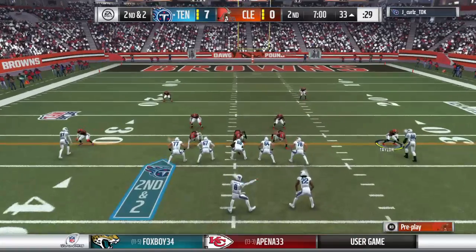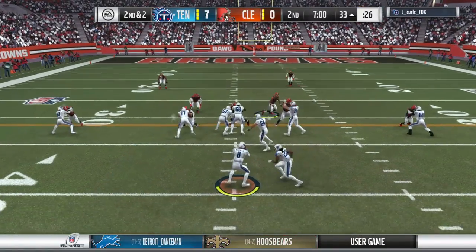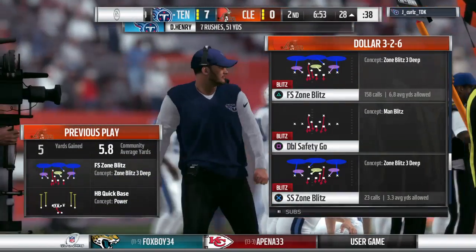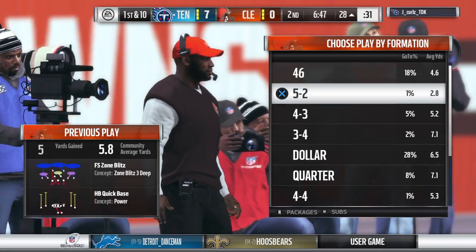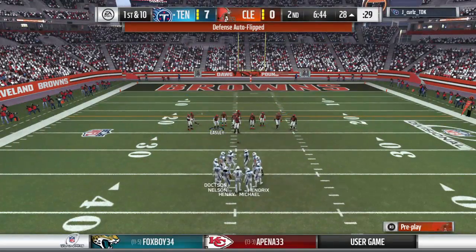Shift together here from the D-line. On 2nd down, here's Henry, and he'll go down at the 28. 5 yards on the play there as the drive will continue. Not too many more ideal situations than 2nd and 2 in order to try and pick up a 1st down. They ran it and picked it up, so the offense has it 1st and 10.